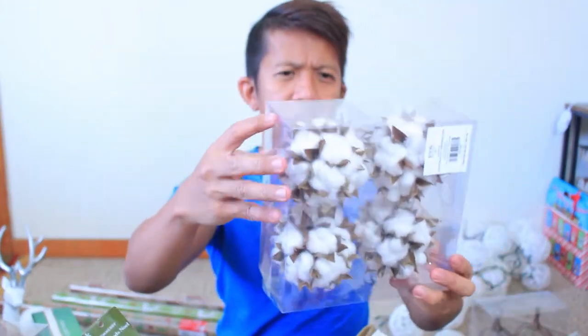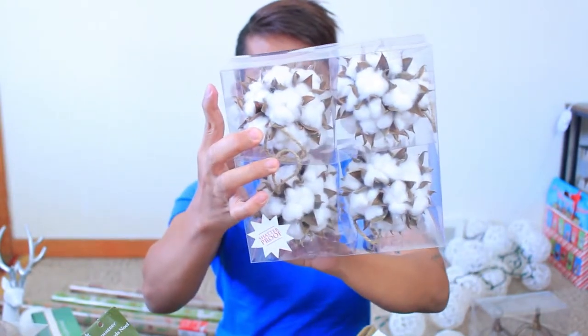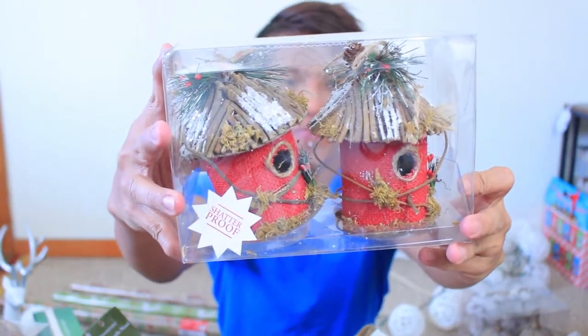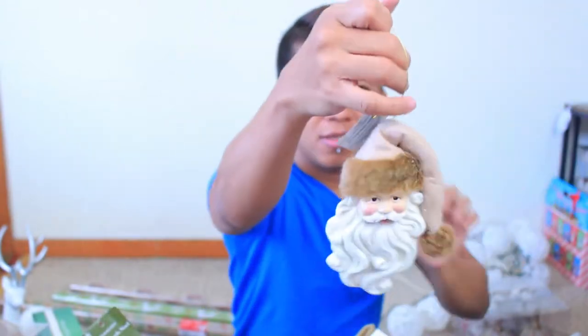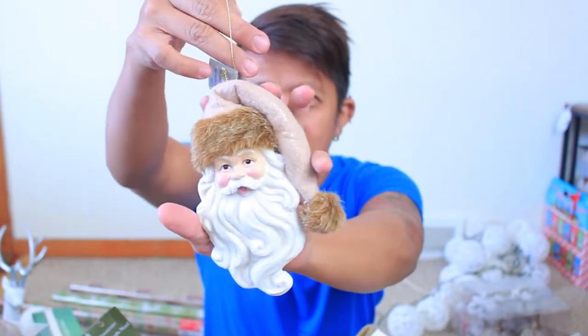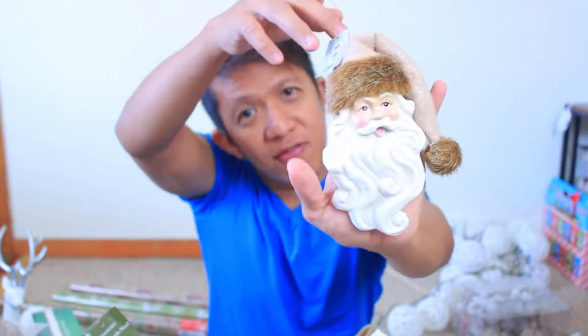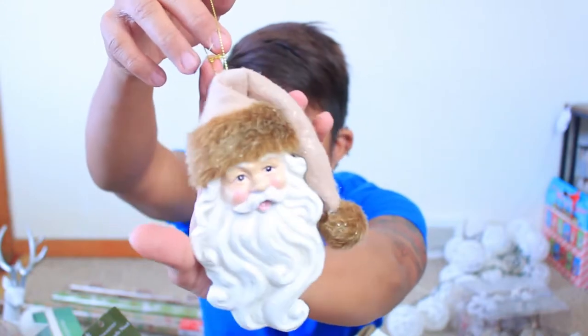I got these cotton balls. It says Northwoods Lodge. So it's $19.99 for 4 pieces. Got this birdhouse, $11.99 for 2 pieces. Got this rustic Santa Claus head. It's $9.99 less 66% off. You do the math. Look at the head. Merry Christmas.